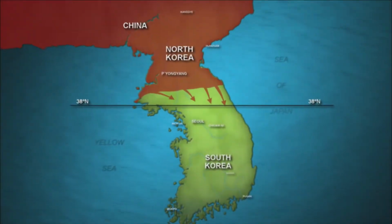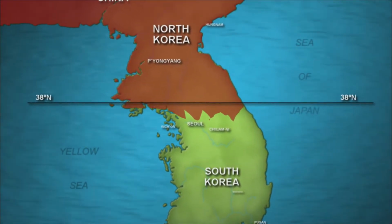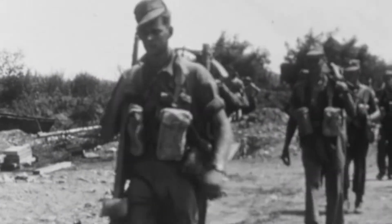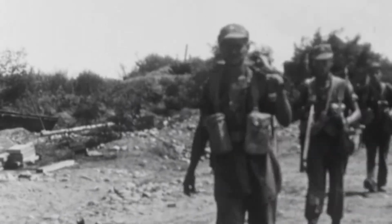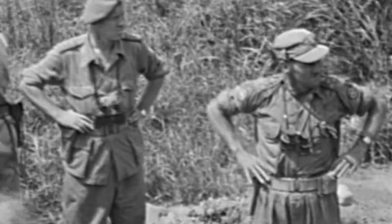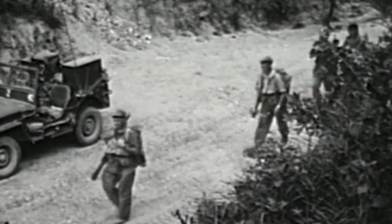By the spring of 1951, the communist armies have captured territory south of the 38th parallel. But now the UN is gearing up for a massive counterstroke. Joining the UN forces are thousands of newly arrived Canadian soldiers under the command of Brigadier John Rockingham. This special contingent of volunteers is known as the 25th Canadian Infantry Brigade.